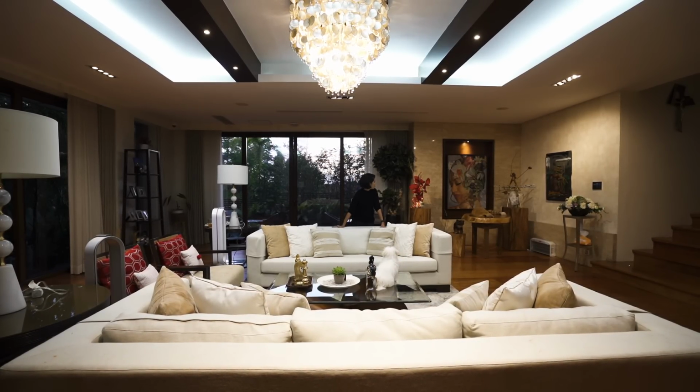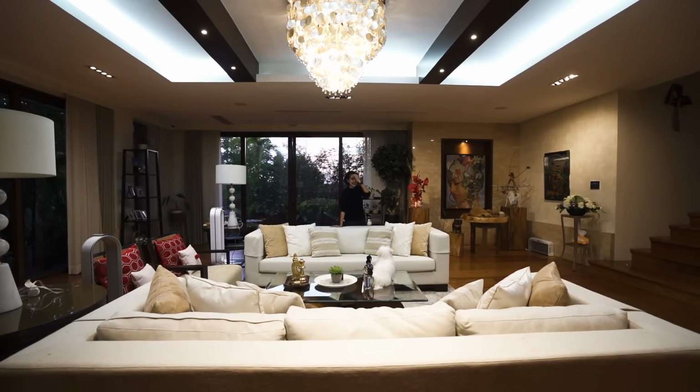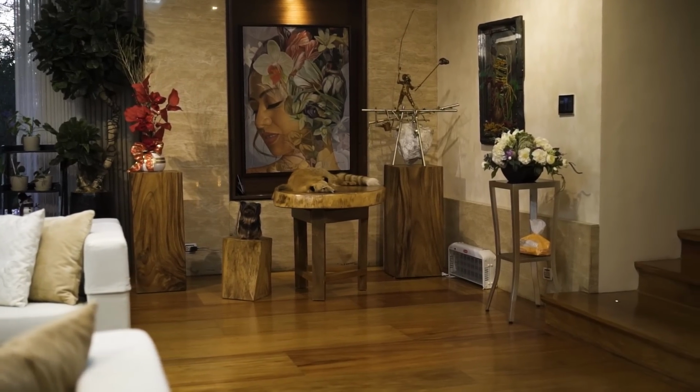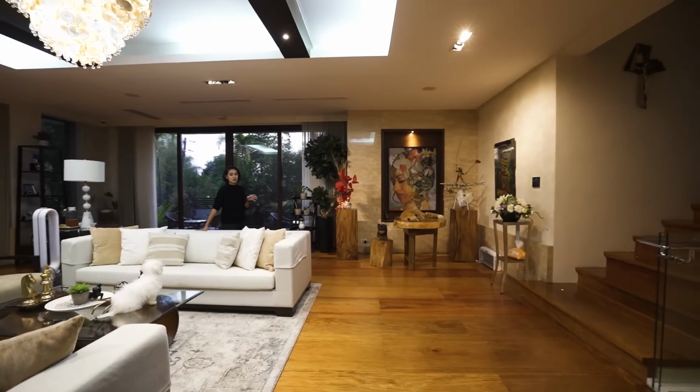Oh, there's another one. Hindi ko kasi sila napansin because they're so small, they're so cute. I only noticed that they were here when they moved.